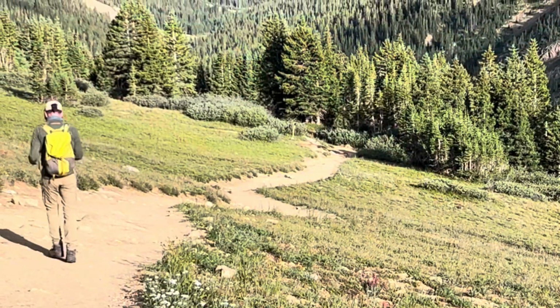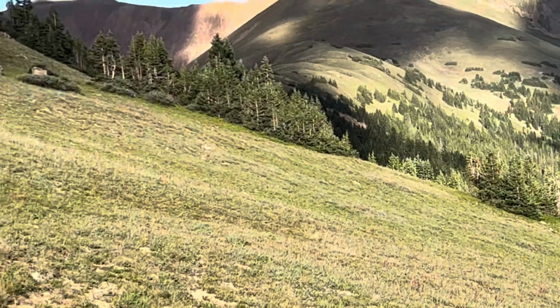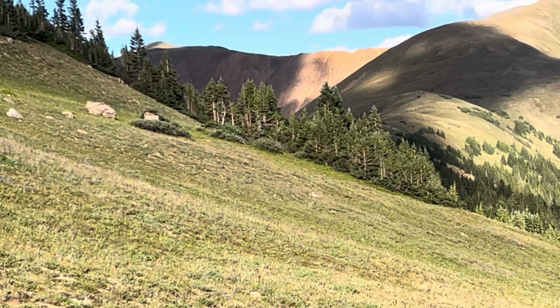So the CDT branches off right at that signpost and then goes up over that saddle right there. So maybe one day I'll hike the CDT, you never know.